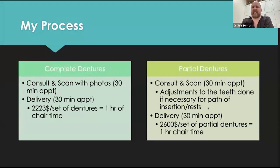So right now, just to show you where I'm at, I showed you where I started with the traditional workflow. And now when I book a patient, we get a call for a denture. We start with the consult. We take pictures, we book 30 minutes for that appointment, take all the records, and then at the delivery, we book another 30 minutes.